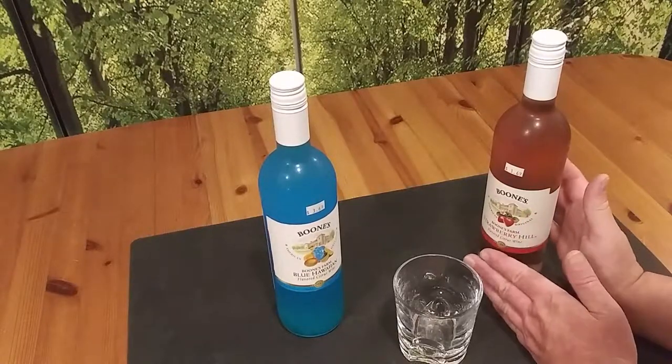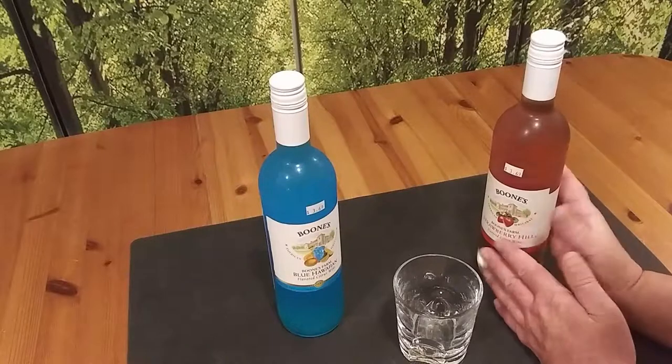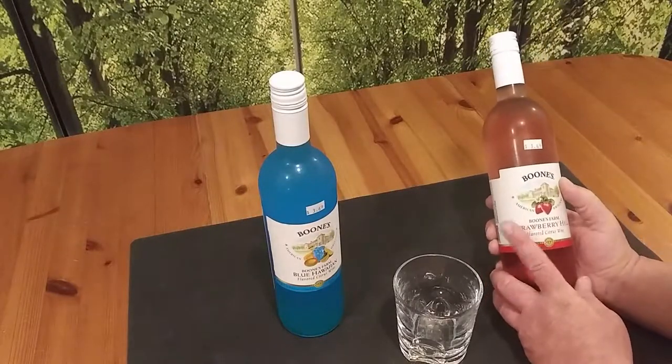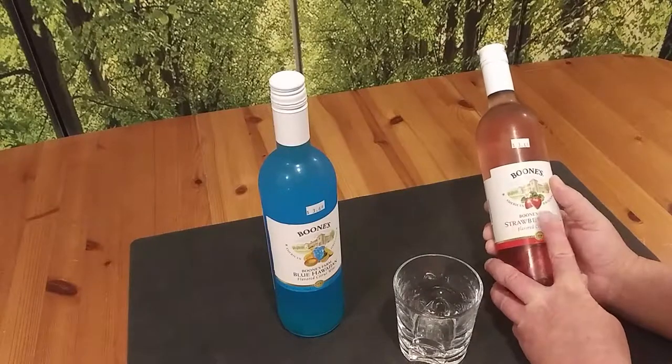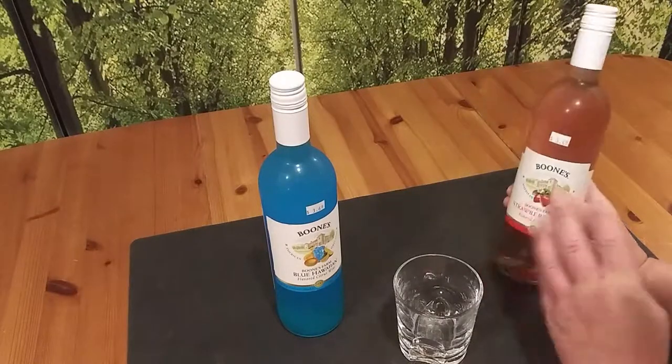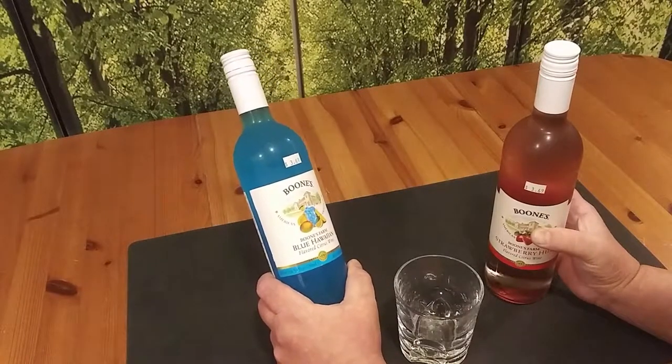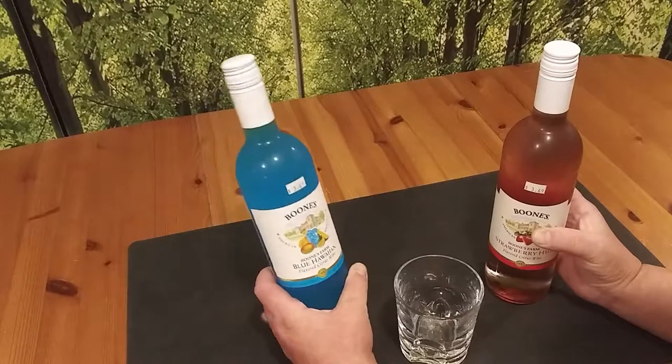Time for another wine review. And it's one of those old school wines, I'm going to call it. Boones Farm Strawberry Hill flavored citrus wine. And Boones Farm Blue Hawaiian flavored citrus wine.